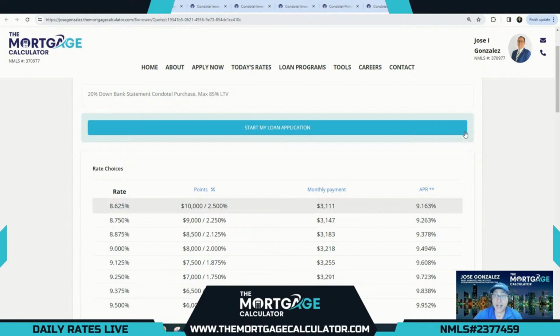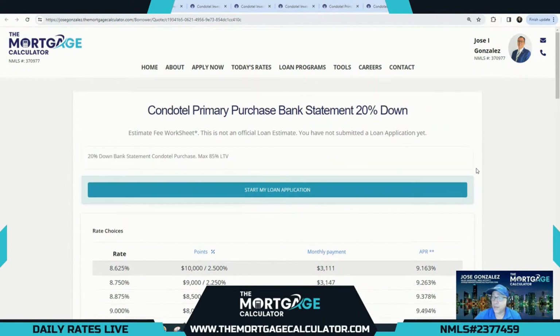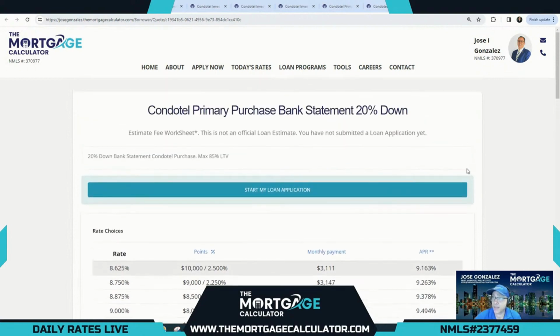It did not allow me to select it for this quote option, but it is an option if you get bona fide discount points or if the seller is paying any borrower closing costs. So for purposes of the quote, we have a 20% down option, and 9.5% is our lowest cost option, 8.625 our lowest rate option, 20% down, bank statement, primary purchase.